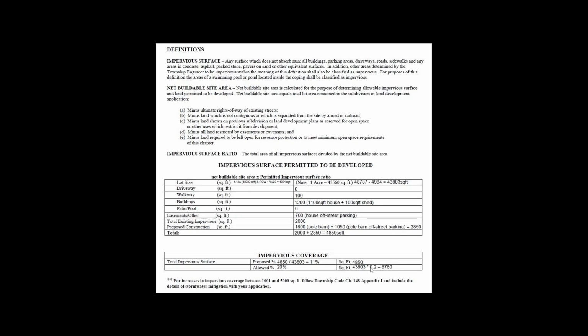You know, if I want to go over 20%, I got to get a variance, and it costs a lot of money and a lot of headaches to do that. And I want to have room to build other things and also to build a bigger house one day. So I figure it's the perfect size barn. Not a 40 by 60, it's not a 30 by 40, it's right in the middle at 36 by 50.